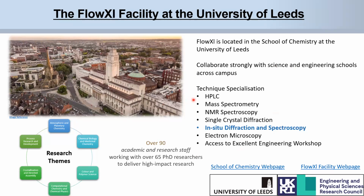In terms of chemistry, we have specialization in a number of facilities: HPLC, mass spec, and NMR. We've got a very good single crystal facility at Leeds, and our facility fits in with in-situ diffraction spectroscopy. We have a strong background in synchrotron and laboratory-based in-situ diffraction spectroscopy. We collaborate strongly with the new Bragg Centre for Materials Research at Leeds, and we have a very strong electron microscopy group.